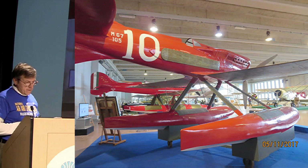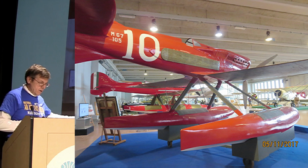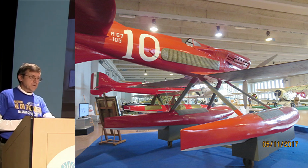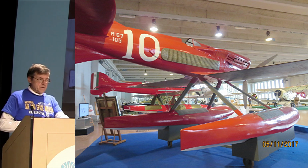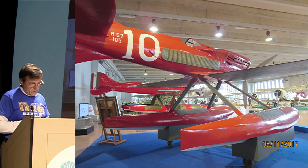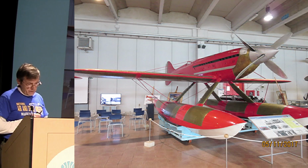And they did things like, I can't remember which one, it would have the wing a little longer to help with the turn, and it would have fuel in the pontoons, more fuel in one side than the other to help compensate for the torque. They're quite innovative. And then this is the ultimate one, the Macchi MC.72 with the counter-rotating propellers.